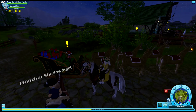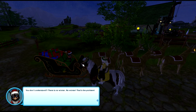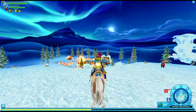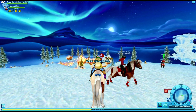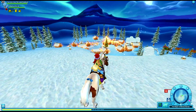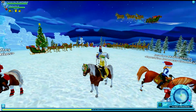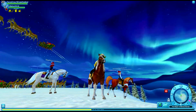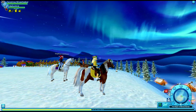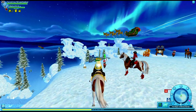Let's talk about this loading screen when you go to the village, it is so cute. But look at this northern light and mountain. Just appreciate it. Oh my god, I'm speechless. But look at that mini sleigh floating. I really like this place a lot. It is really different from anything in Star Stable, and I love it.